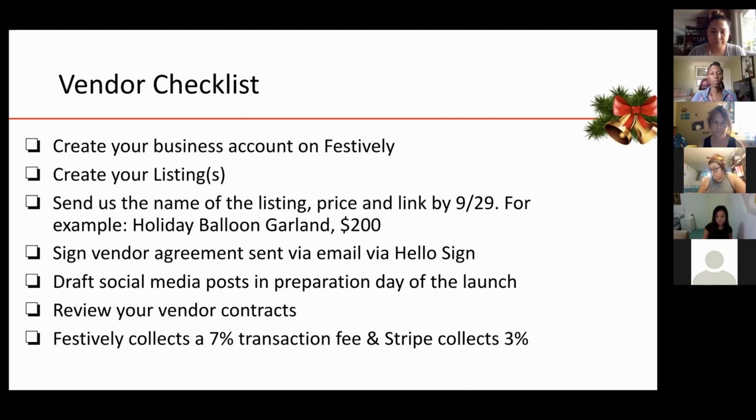HelloSign is a system that we use to get the electronic signature for you and the vendor agreement. So if you have not completed that, check your spam, and I'll also be sending some reminders to those who haven't by the end of today. Start drafting your social media posts, get an idea of the angle that you want to present your products or services for the holidays, and start working on that. And for those of you who do have vendor contracts as a part of your business, just take a moment and review those. That's just a reminder.